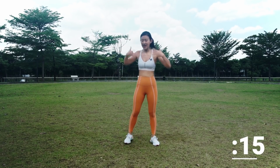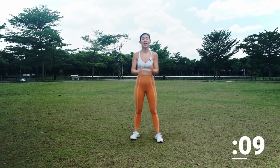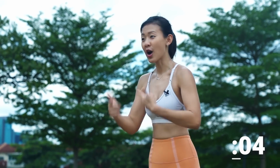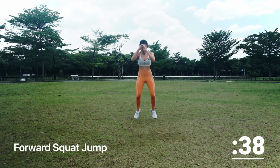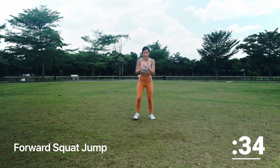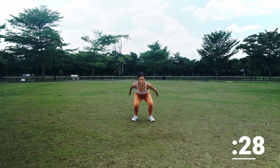Catch your breath. Breathe in, and grab some water if you need to. Next, let's work on forward squat, jump with a quick run back, okay? So if you want to step slightly back, give me 2 forward squat jump, all right? And take a short jog back. Jump and jog. Good job.